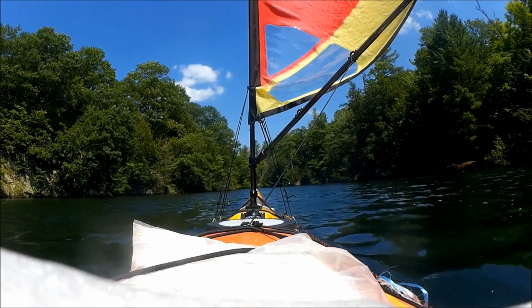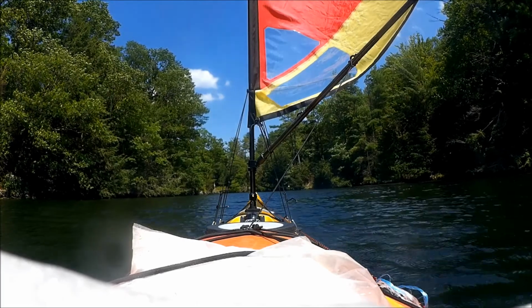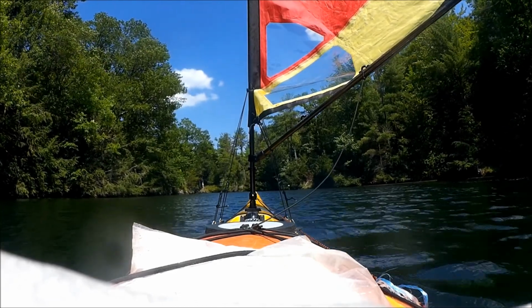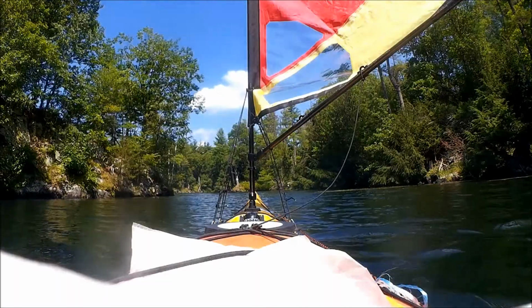Just the winding channels are just beautiful. Just gotta watch out for power boats coming around these corners. Saturday afternoon, so they can be.